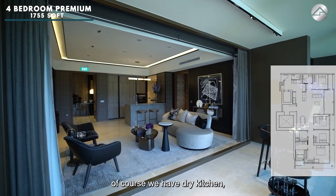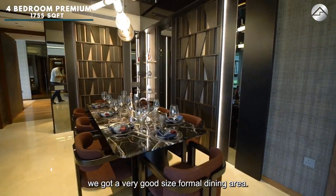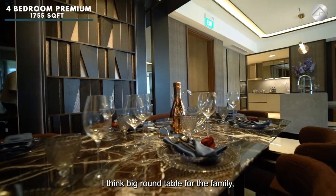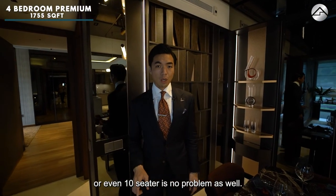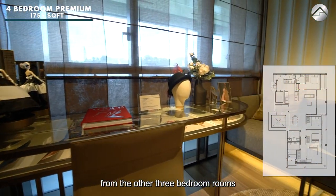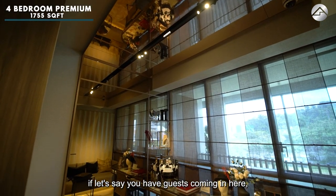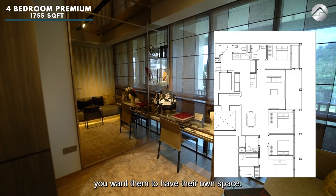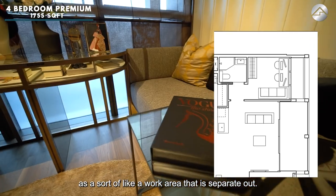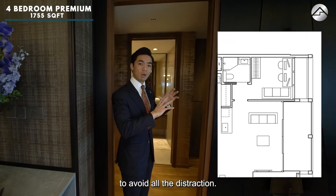Coming back into the unit here, because we have dry kitchen, wet kitchen on this side. I also do like that tucked neatly on this corner, we got a very good size formal dining area. Can put an 8-seater, I think a big round table for the family, or even a 10-seater is no problem as well. Turning behind you, we have a guest room that is separated from the other 3 bedrooms in the unit itself. So this serves as a great guest room if, let's say, you have guests coming in here, parents, your parents-in-law, you want them to have their own space. Alternatively, this can be used as a separate work area if you are doing a lot of work from home, or if you are an entrepreneur working from home by yourself, to avoid all the distraction.